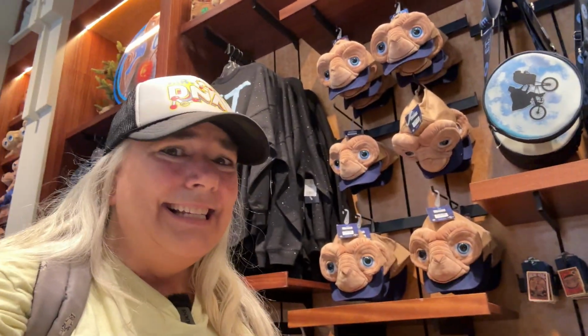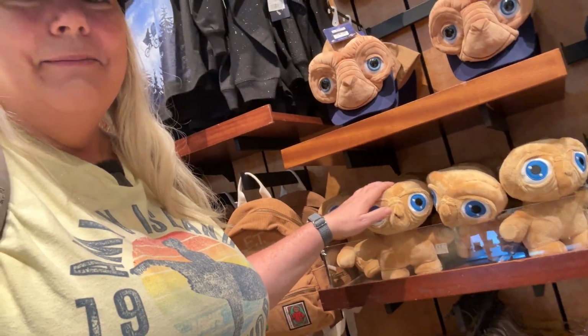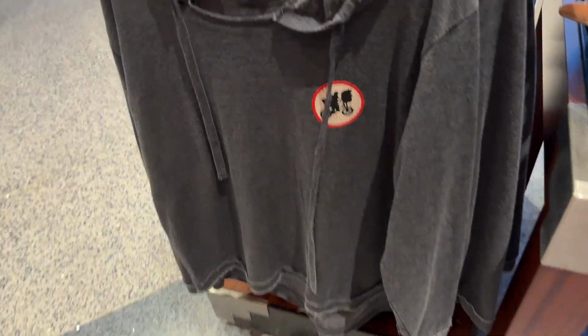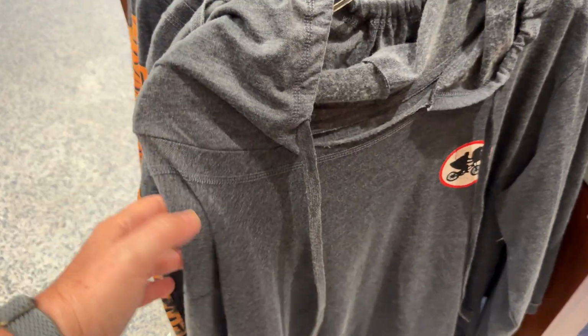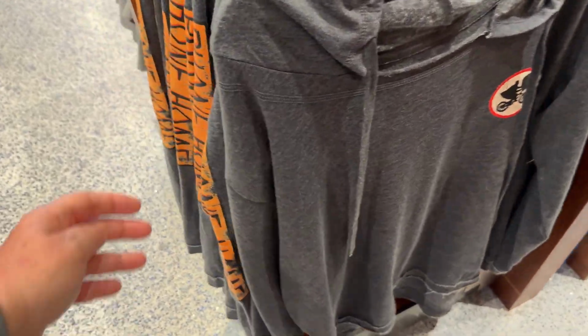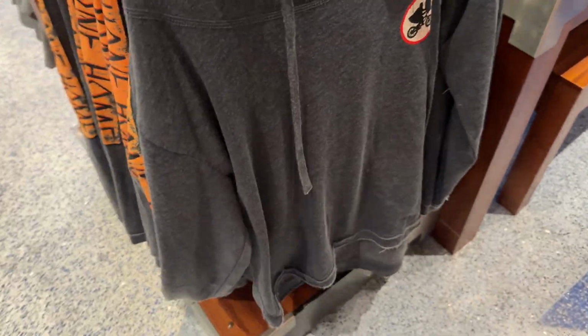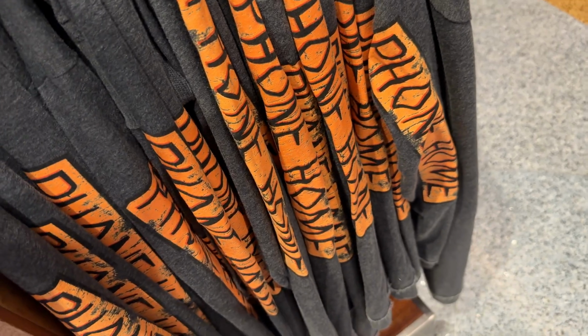And now we've hit the jackpot section. E.T. Are you kidding me? E.T. is still around. You can buy him in the year of 2020, year of our Lord 2025. That warms my heart so much. This is cool. I wish it was zippy, but it's a neat little, oh, it's light though. So you could wear it in the summer, in the evenings when it does get a little cool. What's it say on the arm? Phone home. It says phone home on the arm.